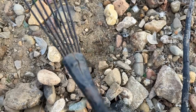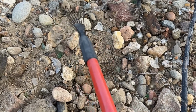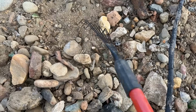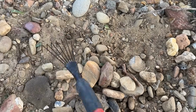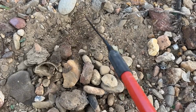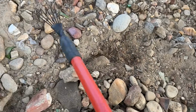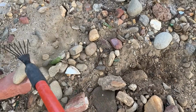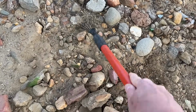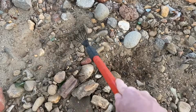Yeah, that's just a rock, but shoot, every time I dig in this, you can see the bottoms of glass. This is a treasure trove, potentially, of cool stuff, because there's metal in here. You never know. Anything that someone didn't want anymore, whether it was broken or not, they used to just pitch out here, so there's no telling.